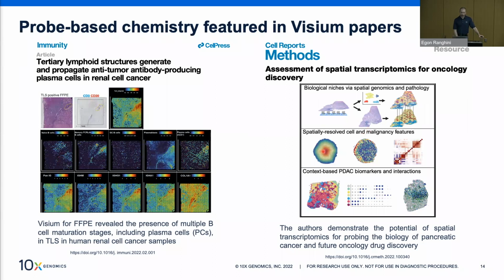And then there is this other Cell paper from Bristol Myers Squibb, and they basically stated in the paper that you can use Visium for FFPE for oncology discovery. That is essentially because probe-based chemistry in this case really represents the true biology of the sample. So that is something that we can do right now.